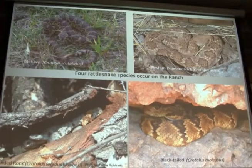We talk about rattlesnakes. We actually have 4 species of rattlesnakes here: the Mojave, Western Diamondback, Blacktail, and the Banded Rock. The Banded Rock was a big surprise for me. I didn't expect to see those here, but those are confirmed. They are definitely here.